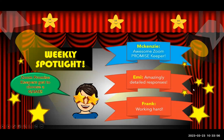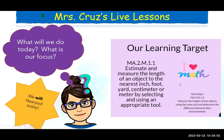Now, what are we doing today? Nope, go back, I messed up. This is the one. Today, we are going to do what I told you we would do last week. I mentioned we were going to be doing it this week as well. We are going to estimate and measure the length of an object to the nearest inch, foot, yard, centimeter. But more than that, it's down here. It was part of a 2-week lesson. So we're actually going to be measuring the lengths of two objects using the same unit and then determining the difference between the measurements. So that's what we're going to be doing today.